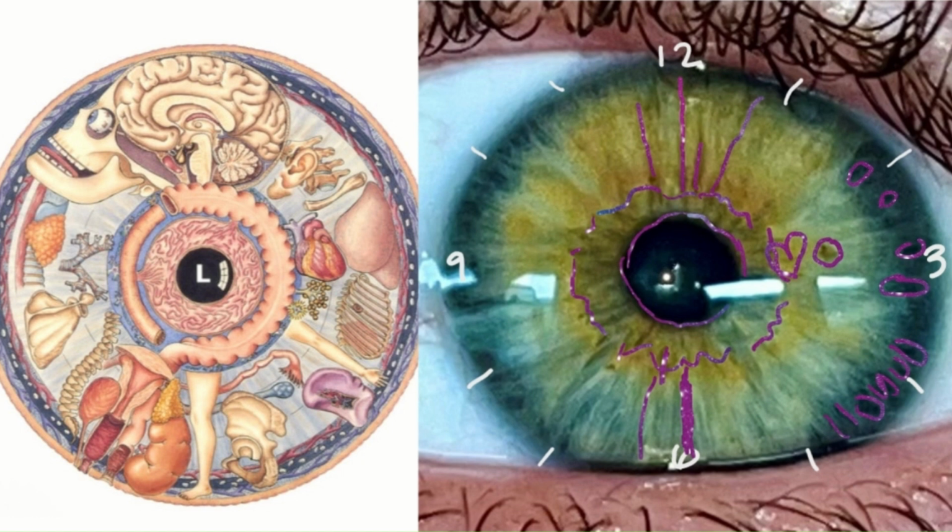It could also be due to scarring, if there was any scarring. And so you see them kind of throughout. They're fairly continuous throughout the periphery of the iris.